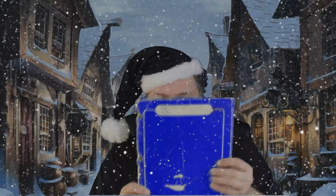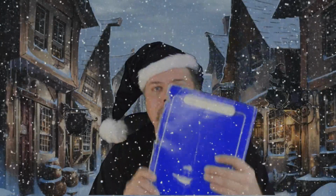And I actually found my Trapper portfolio. Here it is. Now I might have to turn the green screen off because this is probably blue. I don't know if it'll actually fade out. But this is actually from the 1980s. Believe it or not, this is what the Trapper portfolio looked like in the 1980s. I'm not even joking. That's how old this thing is.